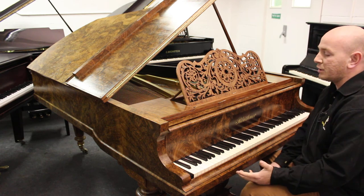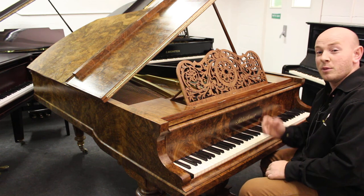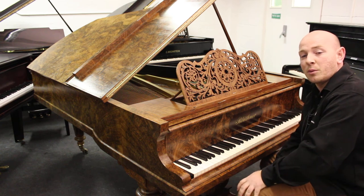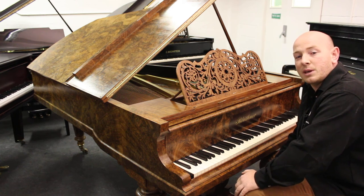It's absolutely stunning, and if it's a Burr Walnut piano you're looking for, but maybe not something with the name Bluthner on it, then we do have others in stock as well. We normally keep 3 or 4 different Burr Walnut pianos here, so do give us a call on 01623 657 301.